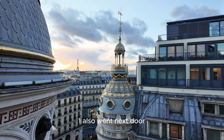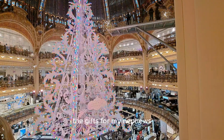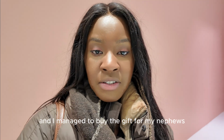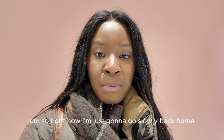I also went next door to look at the Christmas decoration in Galeries Lafayette, but it was also the place where I wanted to buy the gifts for my nephews. I'm going to stop there because I have no battery, and I managed to buy the gift for my nephews, so I'm quite happy about this. So right now I'm just going to go slowly back home.